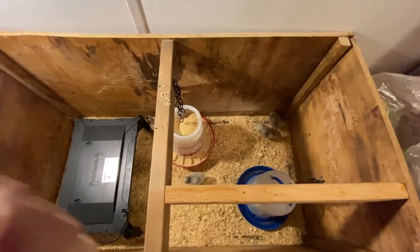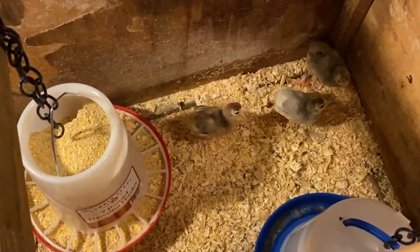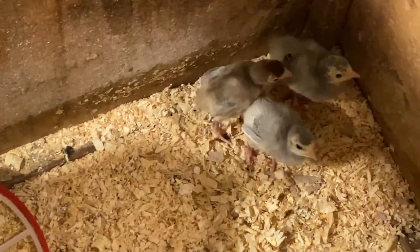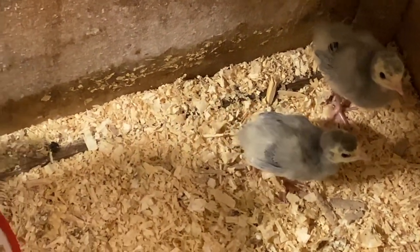Oh, let's go show them the babies. Yep. All right. And there's the babies. And they came out really healthy. We haven't lost a single one of them yet. Yep. They're doing really good.